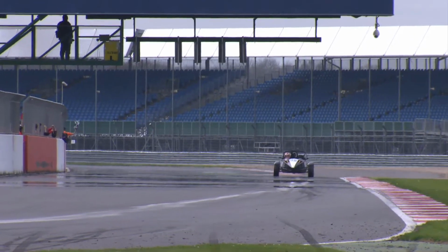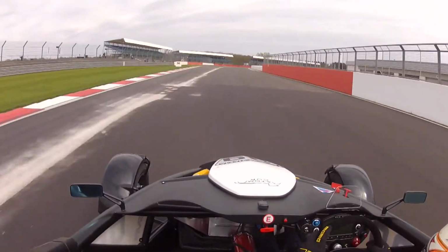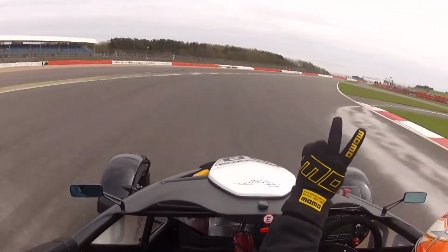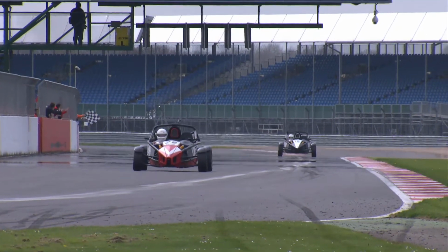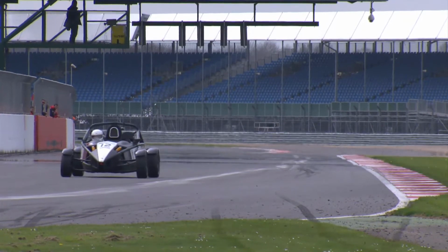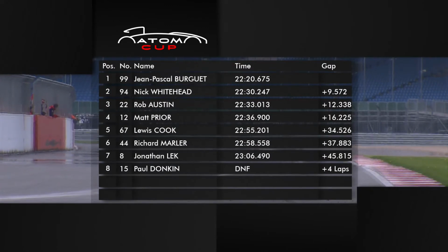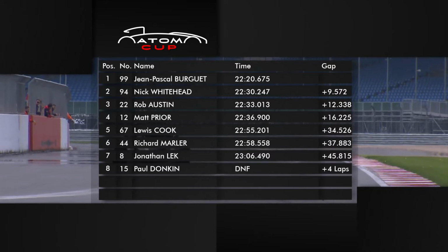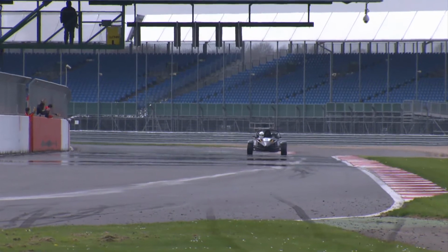Marler goes around, but doing the double win for the first two races of the Atom Cup is Jean-Pascal Bergway. Holds up two fingers in celebration, just to let everybody know that he's done the double. Second place has gone to Nick Whitehead and Rob Austin taking an excellent third, with 4th going to Matt Pryor after that spin from Richard Marler. Excellent inaugural weekend then from the Atom Cup, and the second race goes the way of Jean-Pascal Bergway from Whitehead and Austin. Paul Donkin, retirement unfortunately with a holed radiator, but everybody else safely to the flag.